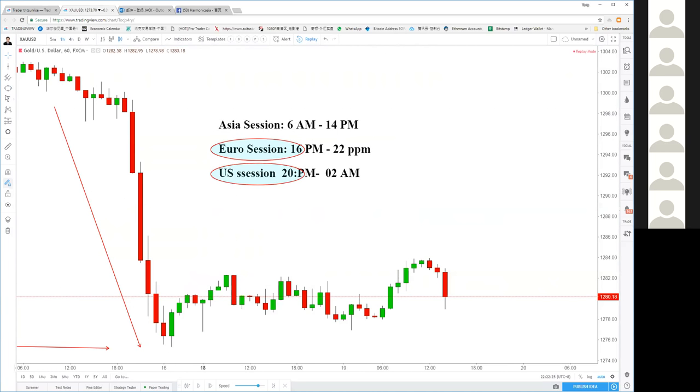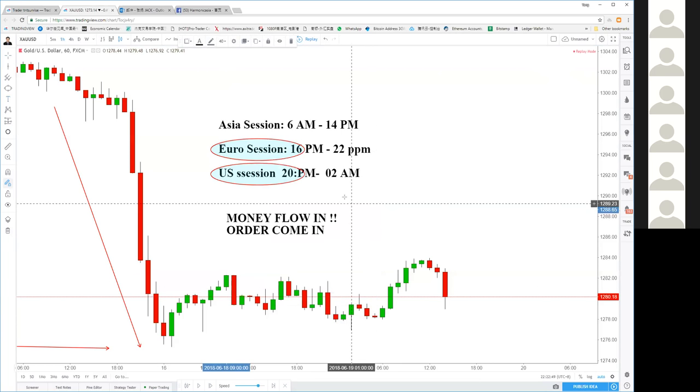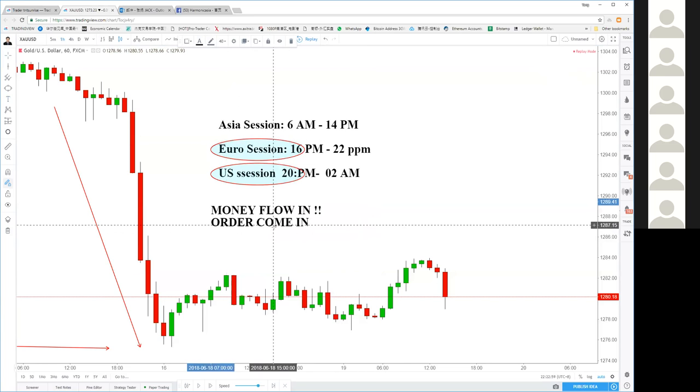No, not volatility. Because of money. Money flows in, right? When the market opens, a lot of traders come in and buy and sell. There will be money and orders, okay? Orders come in more in these two sessions, not in the Asia session. Yes, limited liquidity.